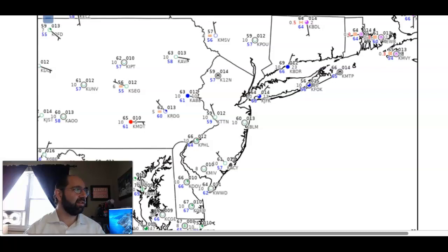Temperatures generally range from the mid-50s to lower 60s over the interior and upper 50s to mid-60s along the coast. Winds are generally light, coming in from the north around 5 miles per hour. Overall, it is a pretty quiet morning out there, not much in the way of precipitation.